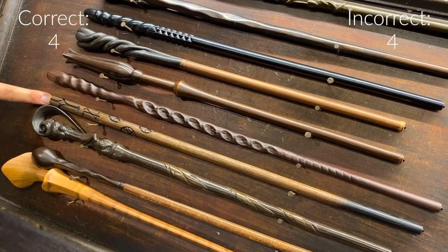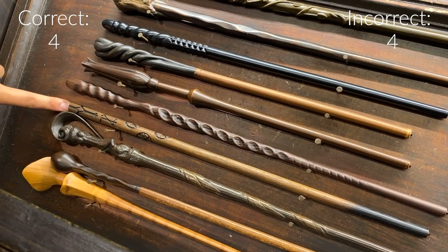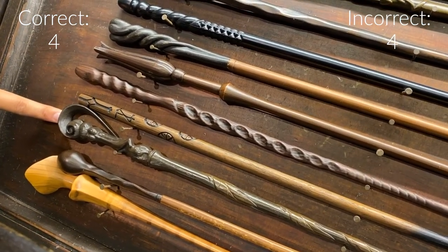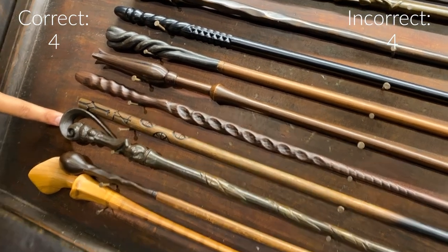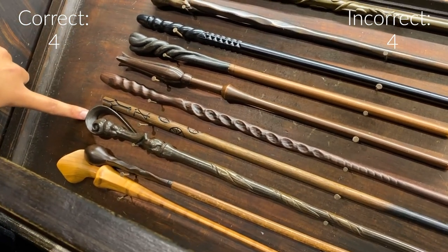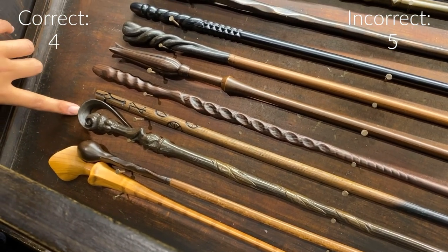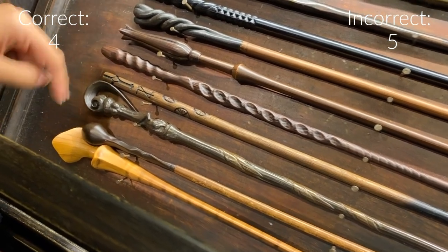Sirius? Nope. I don't know. He is in Hufflepuff. Cedric. Yes. How about her? Oh, that's a fancy one. Not McGonagall. Not McGonagall. Professor Sprout? No. Oh, no. I wish we had her wand. She's from a different wizarding school. Oh, Fleur. That would be, yeah. That's fancy. So how about this one?